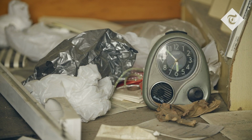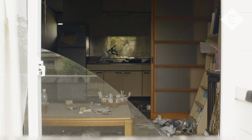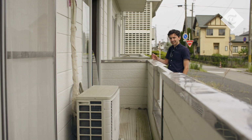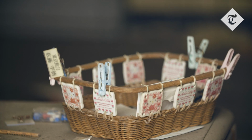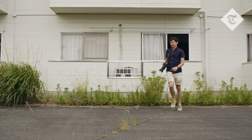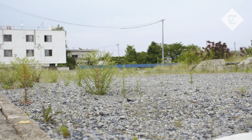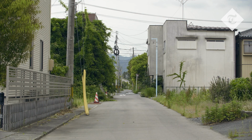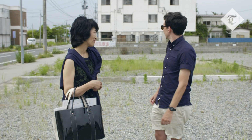What we've got here is somebody's home that has been left completely abandoned. Clearly a family lived here. There's something incredibly eerie, but even more than that, just desperately sad about this vision of a home that a family has been forced to leave behind. Where we are right here, there would have been a house. Of course. Yes. It's completely deserted, isn't it? There's just a few cars coming through. It's very sad. It is sad.